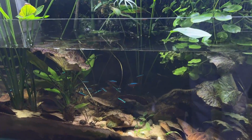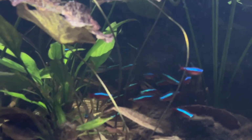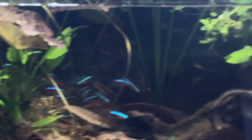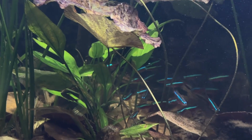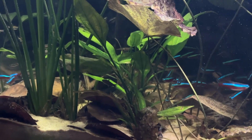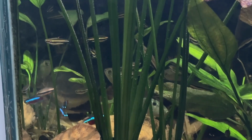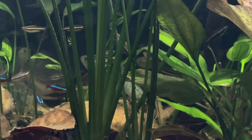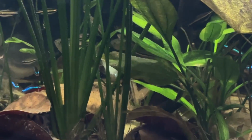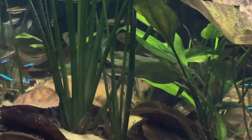There's also lots of 3 species of pencilfish. They are and have always been very shy and reclusive, and it's very difficult to actually find them, but there is a lot of them, believe me. You can see there in the back Nanostomus eques, and also Nanostomus marginatus here, and Nanostomus beckfordi. You can also see there in the back some dwarf cichlids, Laetacara curviceps.